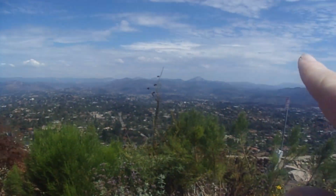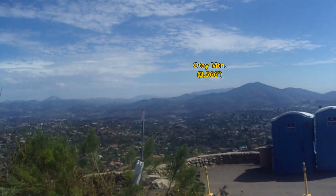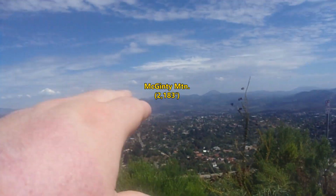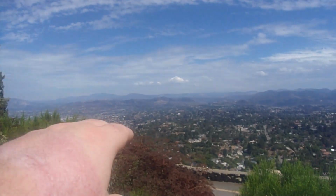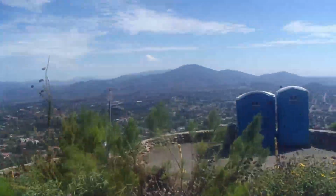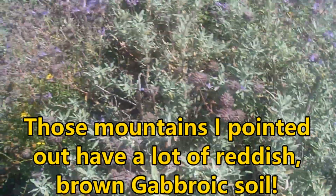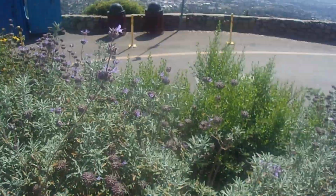A lot of these mountains here in the back country have populations of Cleveland sage, including San Miguel Mountain, Otay Mountain, the Hamul Mountains, probably up on Lions Peak, over by McGinty Mountain, probably on Sycuan Peak over there, and definitely on Viejas Mountain over there. A lot of these mountains that I've mentioned have gabbro soils, and Cleveland sage tends to grow more prolifically on those type of soils. So I'm going to shoot a general picture or two, then I'm going to start going into some of the details about this plant.